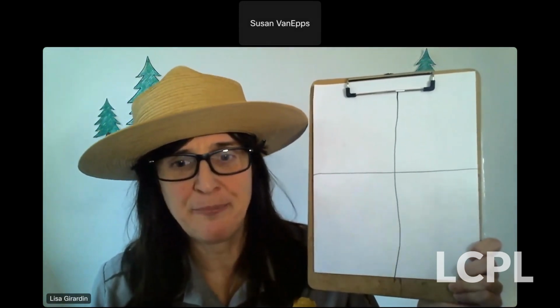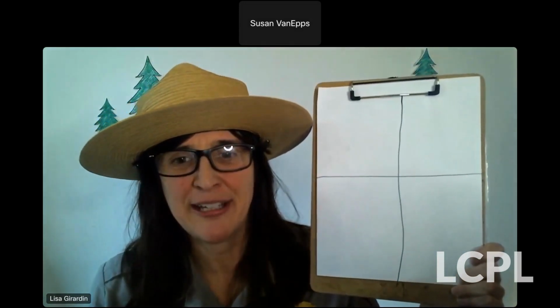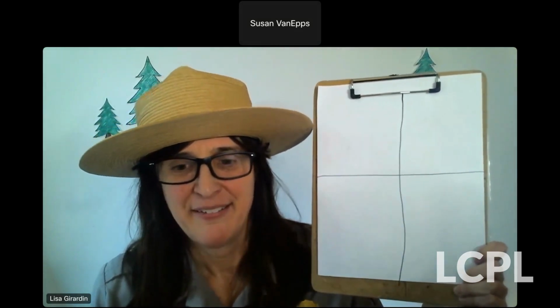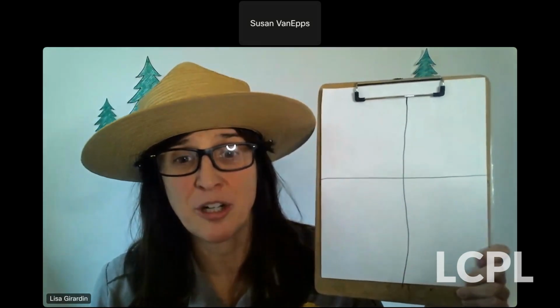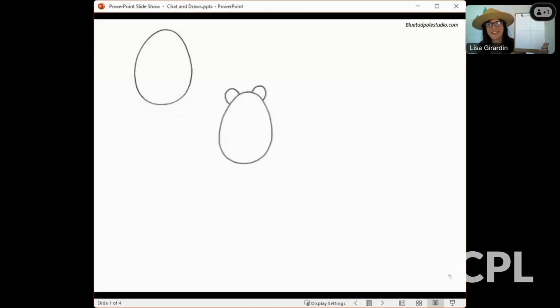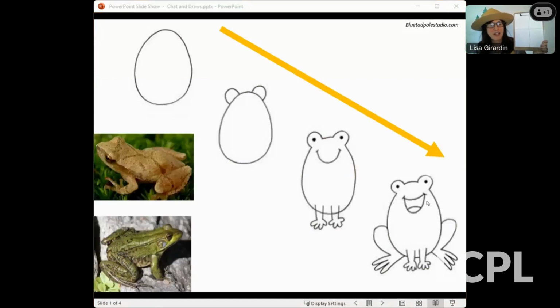So what I'm going to do is pull up a kind of a guide for you to look at, to give you some ideas of how you might want to do your chat and draw. So you can follow along with something like this, where you add and keep adding to the same drawing like that. Or you can look at these frogs that I've put in the corner, and you can just be inspired by them and do your own sketch. So you can do whatever you want.